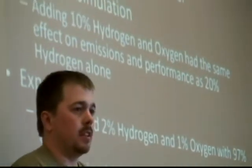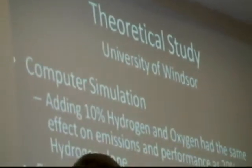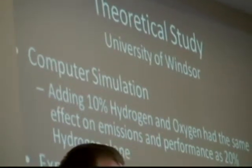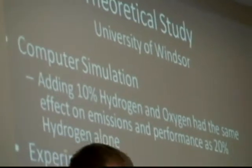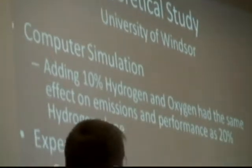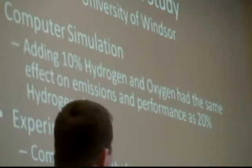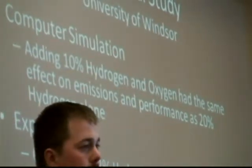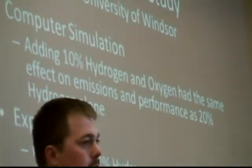The first study I'm going to look at was actually somewhat negative about using onboard electrolysis. So I'm just using this as an example of the disconnect between the so-called theoretical studies and the actual experiments in the car. In this study, they did a computer simulation, and they found that a 10% hydrogen and oxygen mix had about the same effect as adding 20% hydrogen alone.